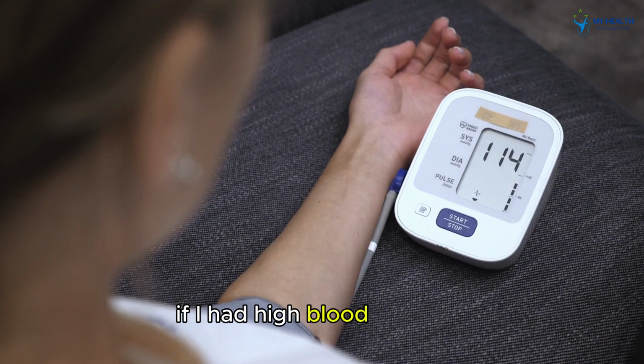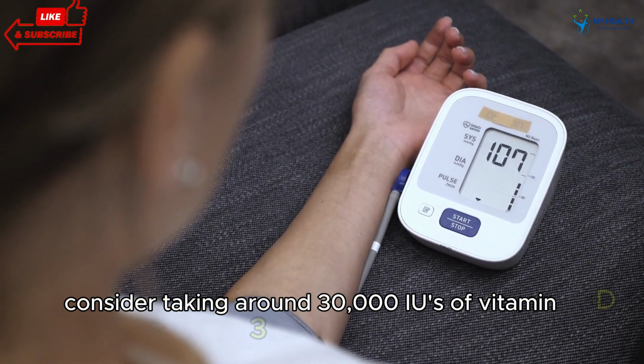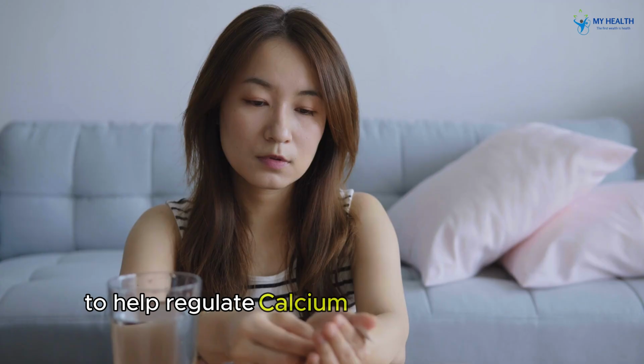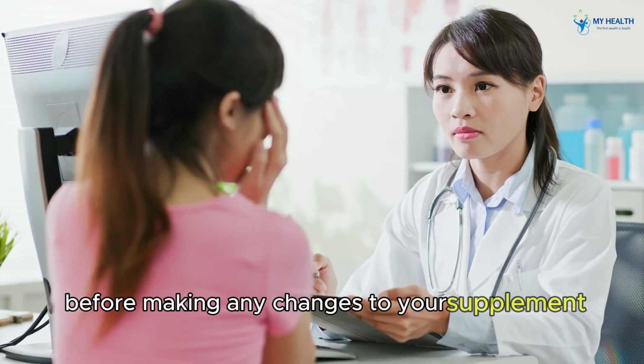If I had high blood pressure, I would personally consider taking around 30,000 IUs of vitamin D3 daily, alongside K2 and magnesium, to help regulate calcium and support artery health. Of course, always consult your healthcare provider before making any changes to your supplement regimen.